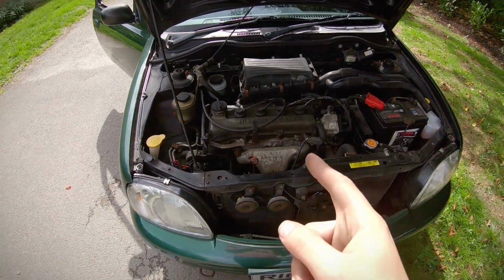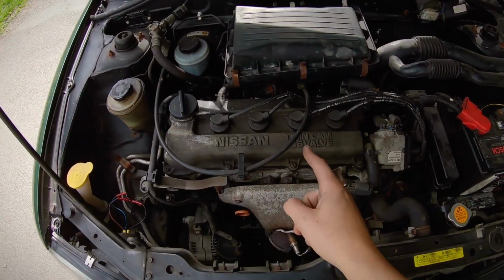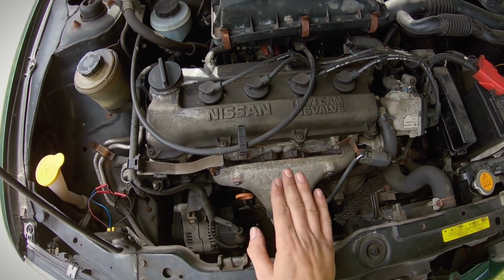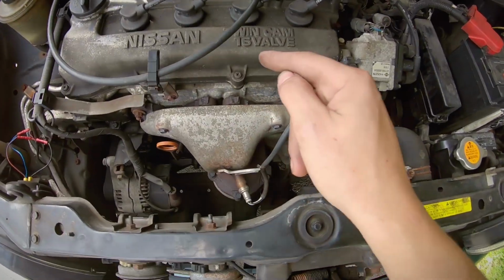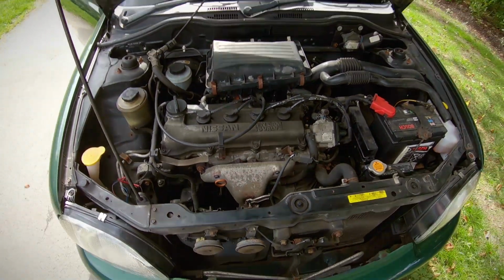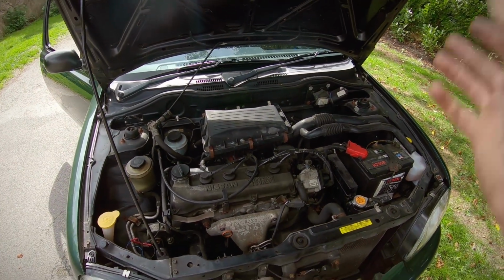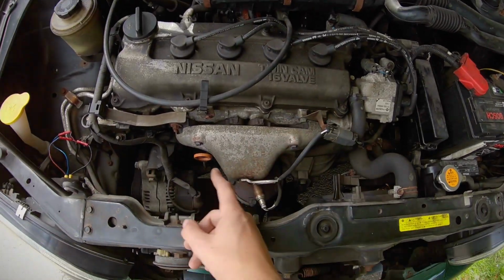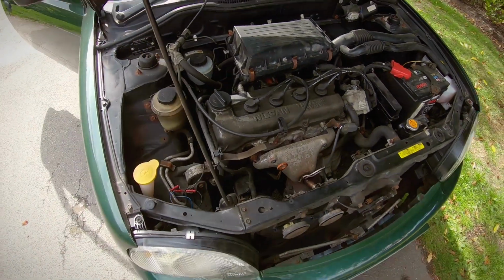So what's going to be done to the engine? Well, I'm getting some high lift cams for it and a decompression plate to lower the compression ratio. There is going to be a manifold, which I've already got contacts that I've been asking about, sort of getting a new manifold made. That's not going to be a standard manifold, it will be a turbo manifold, because we are going to be running boost.